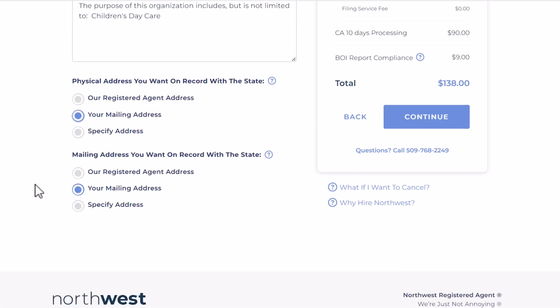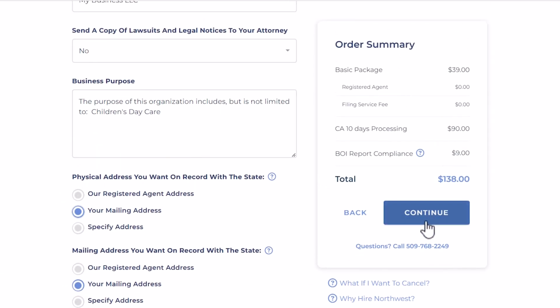And then for mailing address, if I want that to be a separate address, I have the same options. I could use their registered agent address that they provide. I could do a specified address, or I can use my mailing address. So I'm going to leave it at my mailing address. And you see my total now is $138.